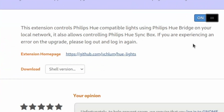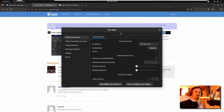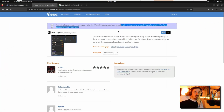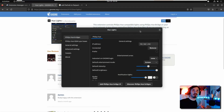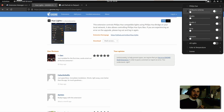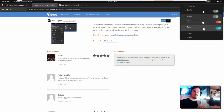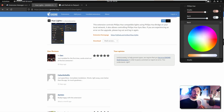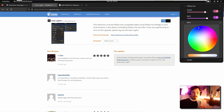And I'll just go ahead and install it through the browser. I think it's actually installed now. That's right, I have to go downstairs and press the button. Okay, I pressed the button and it is now working. So let's turn everything off. Turn the brightness up. And we can adjust all of the colors individually. So I'm going to make the one behind me red. Blue, green. Pretty cool, huh?